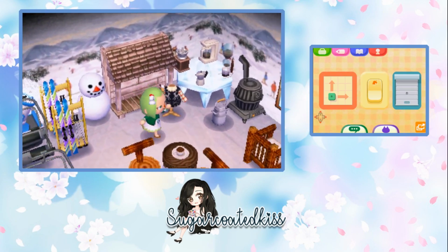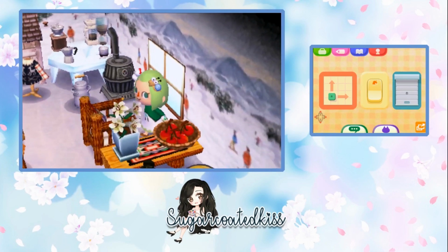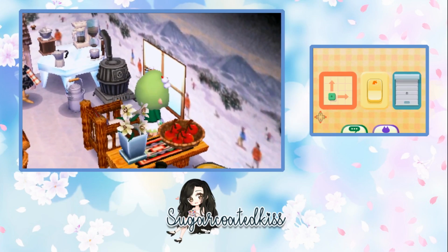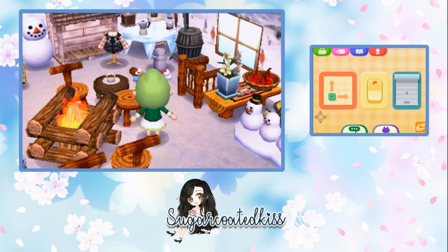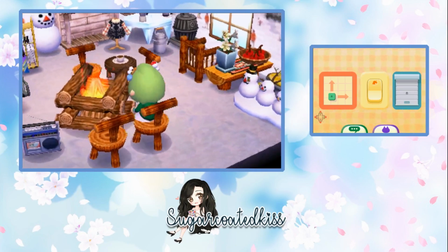Got like the shop going on here and coffee in the back. You know, you need hot drinks for cold weather. Here, you can sit around the campfire together. 2 seats here and then 2 more right here.